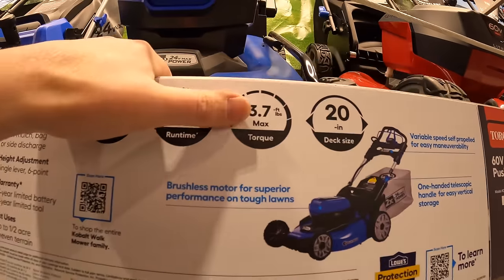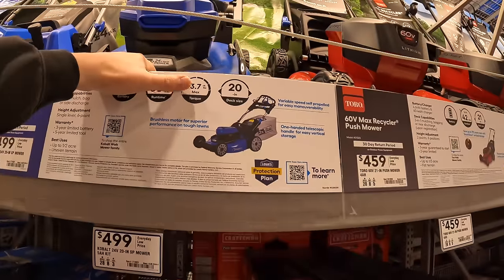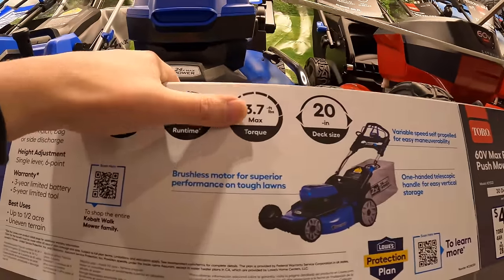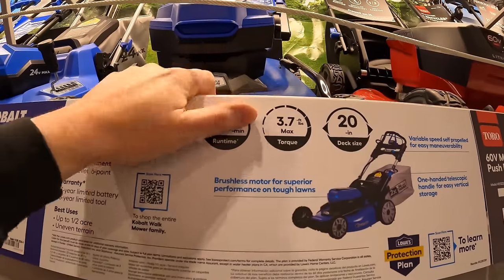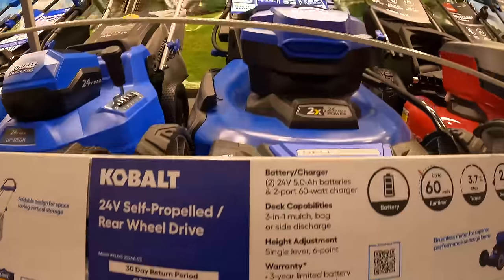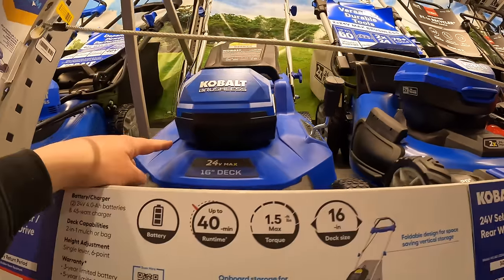That extra torque that Ego and Toro have would actually come in handy in case you get into some tall, thick grass; the motor will be able to take care of that. That's for $499. Then they have this mower.